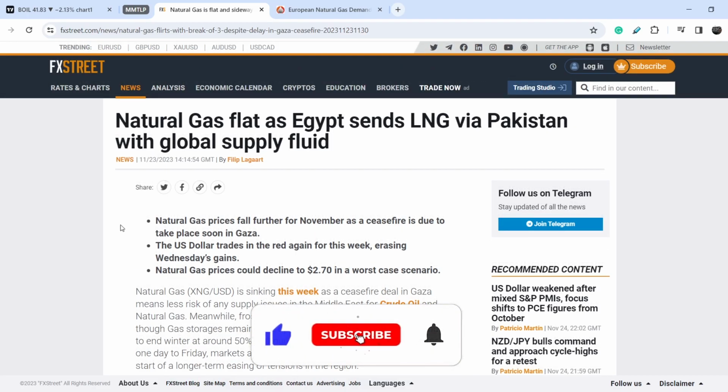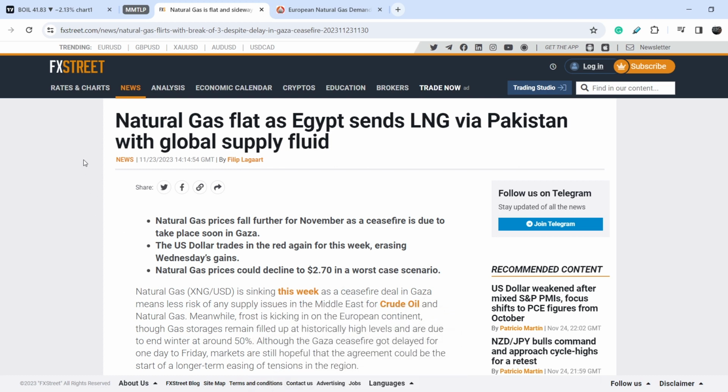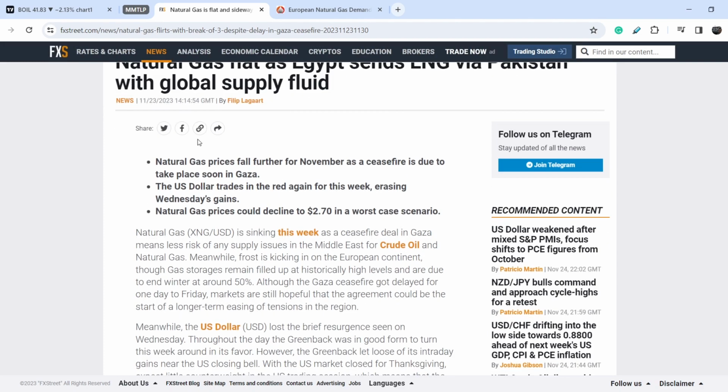We are on fx3.com, and this article was published just a couple of days ago, and it's titled "Natural Gas Flat as Egypt Sends LNG via Pakistan with Global Supply Fluid." And let me quote these bullet points. Natural gas prices fall further for November as a ceasefire is due to take place soon in Gaza. The US dollar trades in the red again for this week, erasing Wednesday gains. Natural gas prices could decline to $2.7 in the worst case scenario.